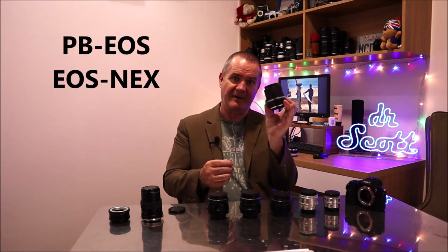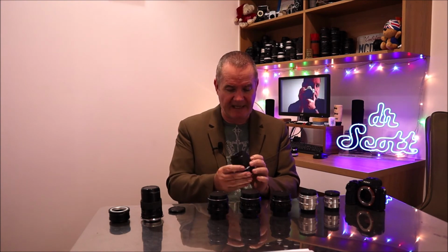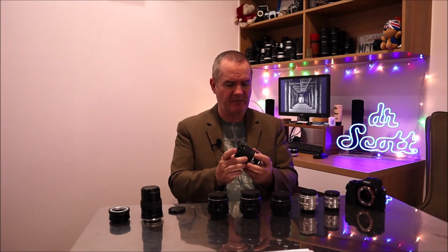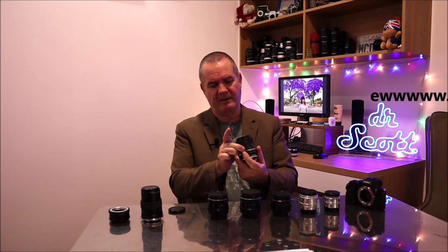It's still not very big. It's a 28 millimeter, so it's fairly wide. So again, 2.8. What's the point? This one, just like the others, has 6 aperture blades. Actually, there's a little bit of oil on those blades too.